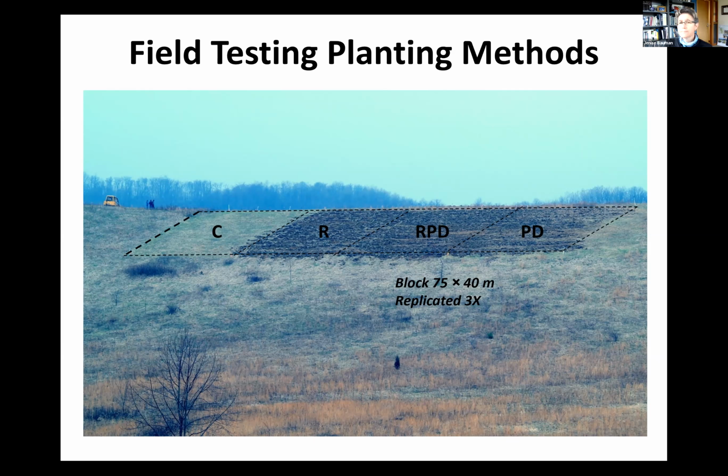So for this study here, we set up a randomized block design. Each block is a treatment, and our treatments are as follows. We have a rip treatment here, where we took a bulldozer in with a 1 meter steel shank bar that we just cross ripped the heck out of that site to really loosen up that soil.